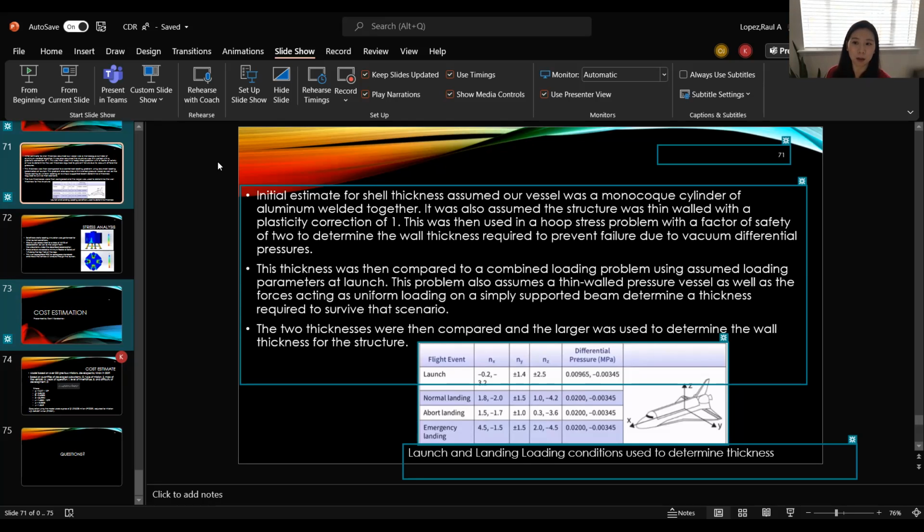For this one, you calculated 0.6 millimeter, and you probably want to check it, especially since your structure is a monocoque cylinder. For the semi-monocoque, we can consider that the thickness is thin, that's okay. We can simplify and consider that the stringers and the frames carry most of the load.